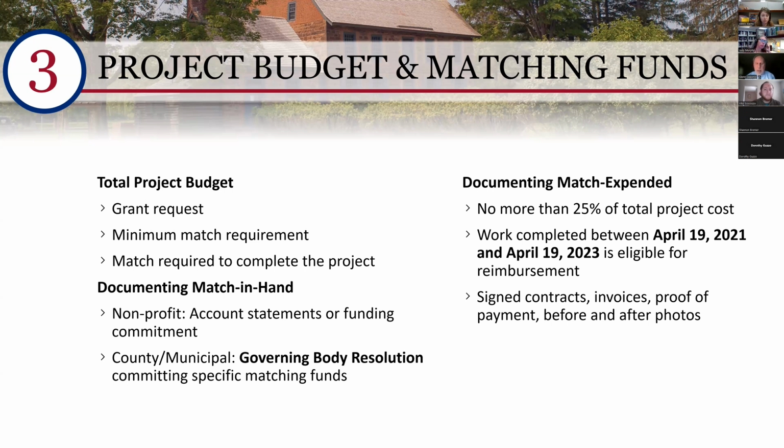Now, match in hand is not required to apply. But again, the concern is always if you do get the grant and you don't have any match, how will the project move forward? So the more that you can show that you actually have match in hand, or at least a plan for getting that match together, the evaluators are going to want to see that to make sure that, if they recommend you for a grant, that grant will likely move forward because the monies are there, between our grant and your match. So if you don't have your match in hand, explain in the application where that match is coming from and be realistic.